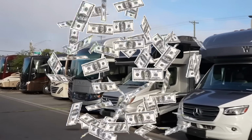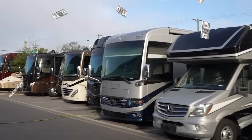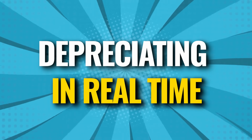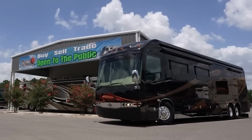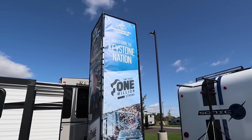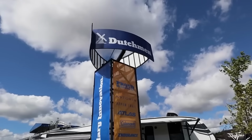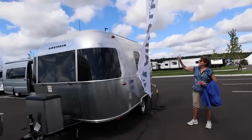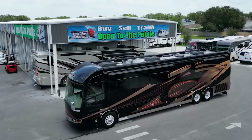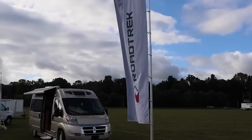Each idle RV represents tens of thousands of dollars, borrowed, insured, and depreciating in real time. The irony is brutal. The longer they wait to sell, the more value evaporates. The mystery deepens. How can something brand new already be forgotten? Every rig here is on borrowed time. But the real reason these RVs haunt the lot isn't the silence. It's the loan keeping them there.